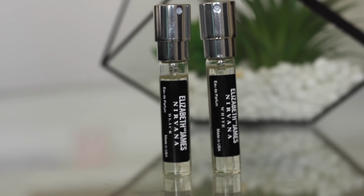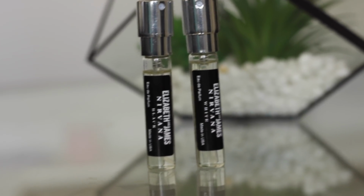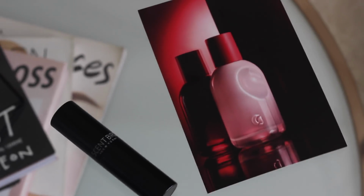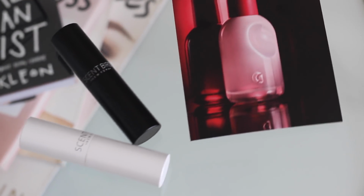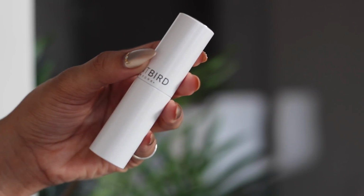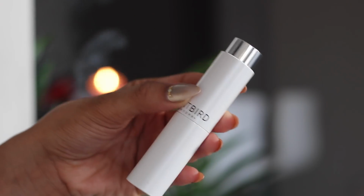And this is what each perfume looks like. I received Elizabeth and James Nirvana in both black and white, which is a bold yet sweet, kind of unisex fragrance. All of the fragrances come in this really sleek sprayer that you just twist up and spray to use, and the vials can be placed right back into the case and switched out.